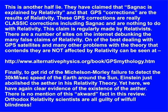Finally, to get rid of the Michelson-Morley failure to detect the 30 kilometers per second speed of the Earth around the Sun, Einstein just abolished the ether in his relativity theory. Yet here we have again clear evidence of the existence of the ether. There is no mention of this awkward fact in this review. Orthodox relativity scientists are all guilty of willful blindness. Malcolm Bowden, 5th of April 2017.